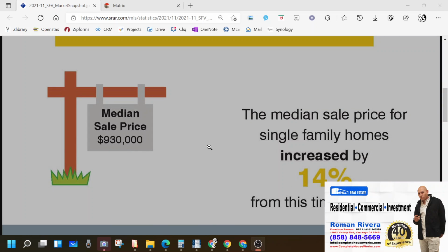So if you're interested in selling your house or buying a house, you have more of an idea of what to expect. First, I want to cover the median sale price. They're saying that homes that have sold in November or in that last quarter are selling for around $930,000. So let's see what home we could buy for $930,000 in the San Fernando Valley.